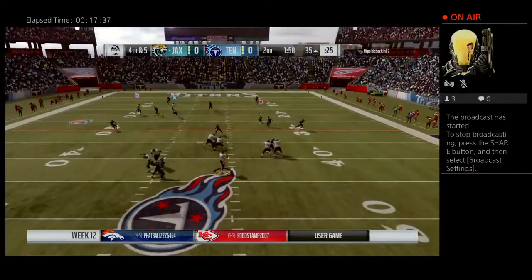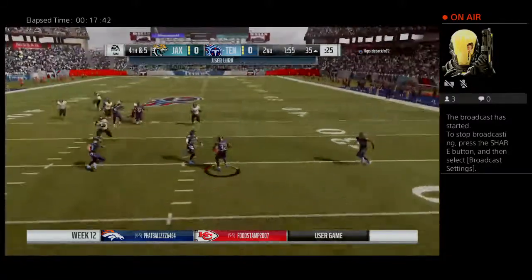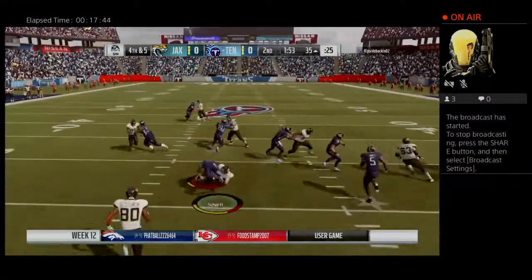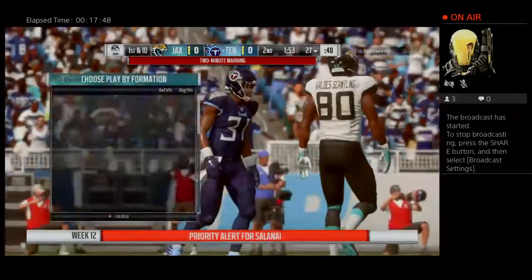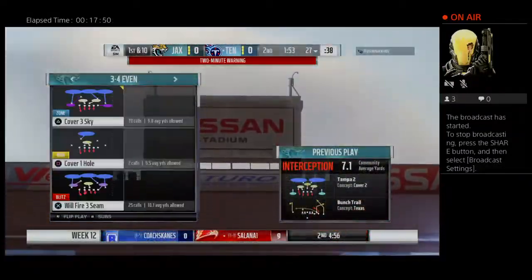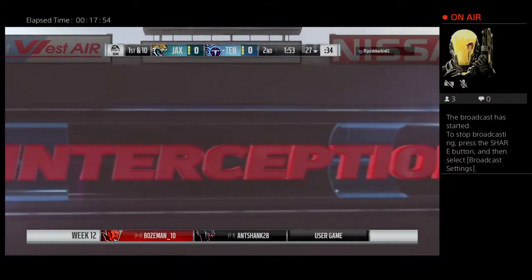Now they'll throw here out of the gun. The ball popped in the air and intercepted. Picked off at the 24. And they're going to set up shop at the 27-yard line. 1 minute, 53 ticks left to go in this first half.